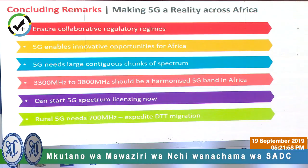is basically making 5G a reality across Africa. And with that, we need to ensure that there are collaborative regulatory regimes around 4G and 5G, enabling a lot of opportunities in Africa. There are a lot of smart labs and different startups that are really hungry to develop applications around 5G, and we need to enable that within Africa.